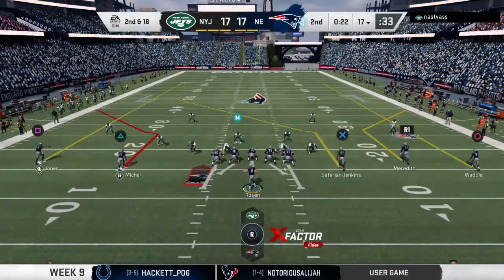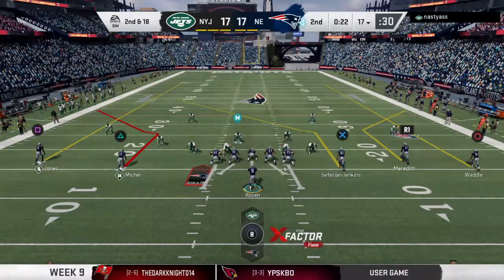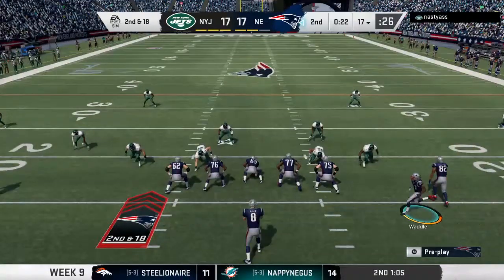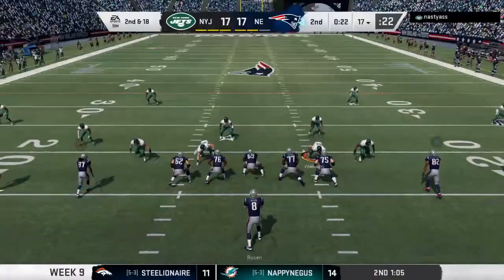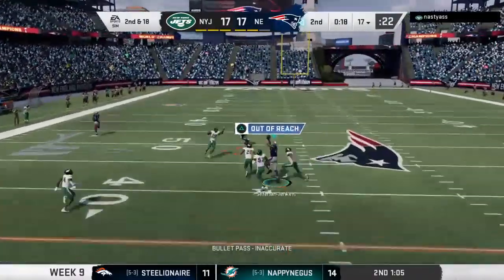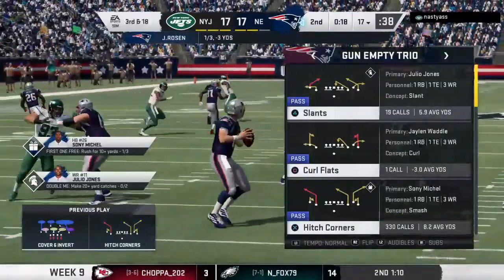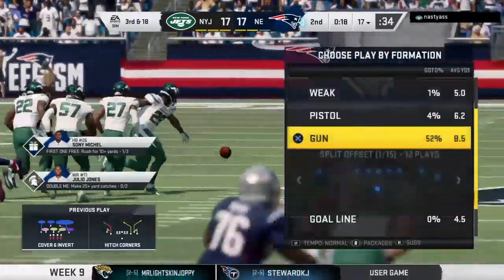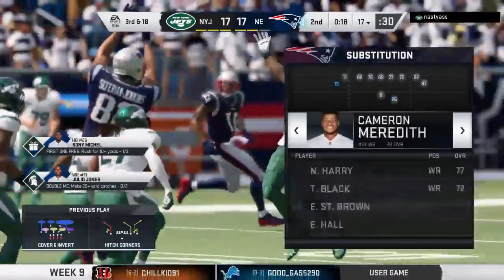It's 2nd and 18. It's our time. 50 seconds to Mike. Watch twist, watch twist. 57. Here's Rosen. And he bats it away, and it falls down incomplete. The intended target, the tight end, Austin Seferian-Jenkins. And it's third down. Set up a third down and 18.